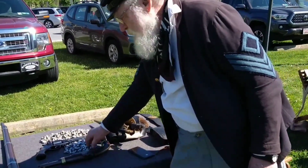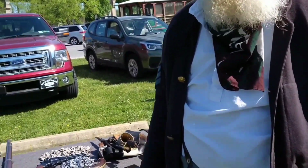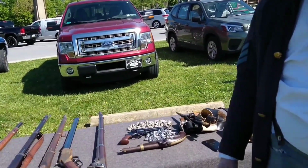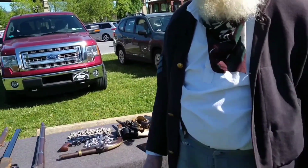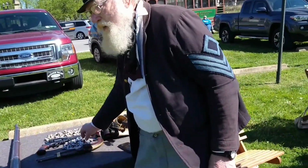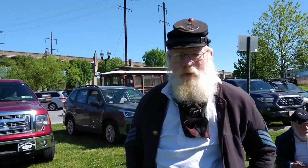So what unit are you representing? We're the Lancaster Fencers, 79th Pennsylvania Volunteers. They originally were from Lancaster. I'm from Lancaster. I didn't know we had one. The Lancaster Fencers escorted President Buchanan to Washington, D.C. Wow, that's how old.